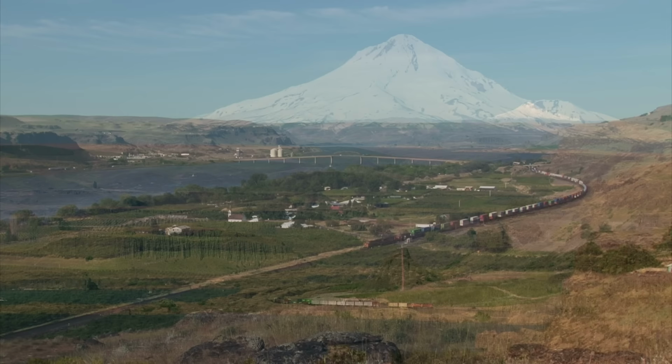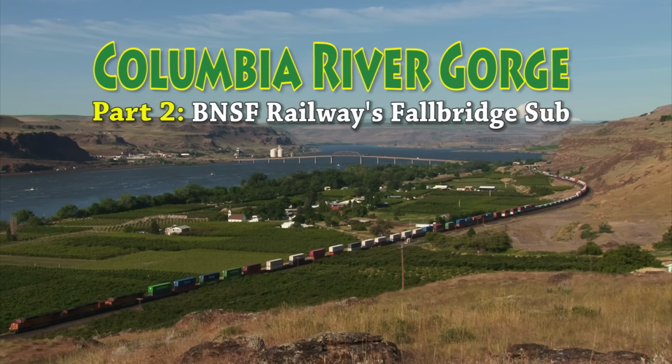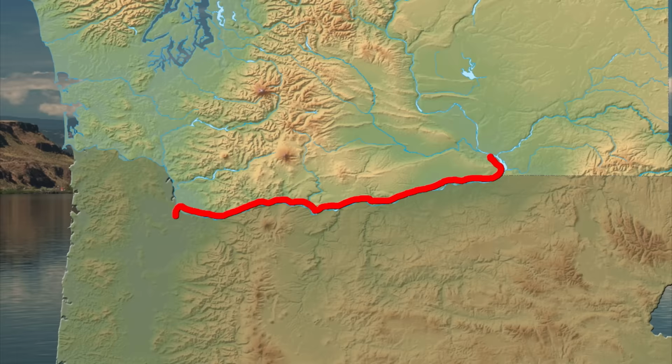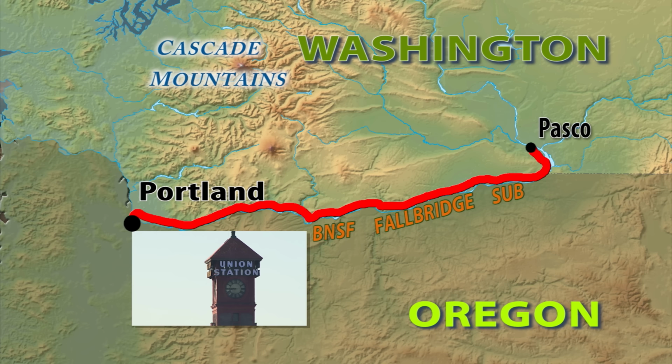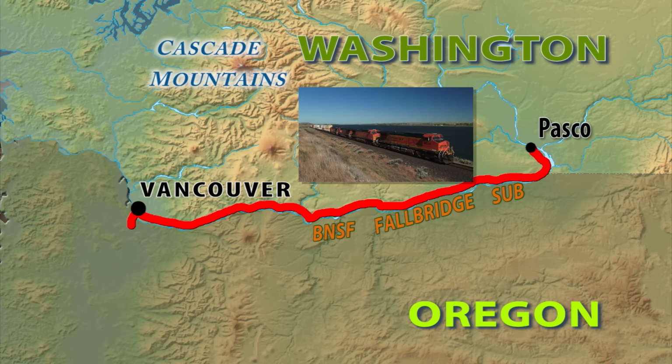Join us now for Columbia River Gorge Part 2, BNSF Railway's Fallbridge Subdivision. The Fallbridge subdivision begins in Portland, Oregon, at Union Station, milepost 0.0. It crosses both the Willamette and Columbia Rivers, arriving in Vancouver, Washington, where it turns east along the Columbia's north bank, following the watercourse for nearly 230 miles.